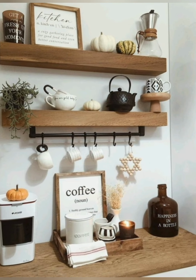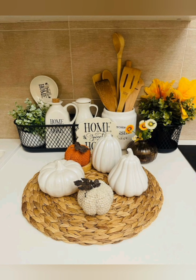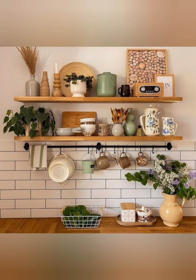Number 10. Personal touches. Finally, don't forget to add personal touches like family photos, heirloom pieces, and handmade artwork to make the kitchen feel uniquely yours and infuse it with warmth and personality.